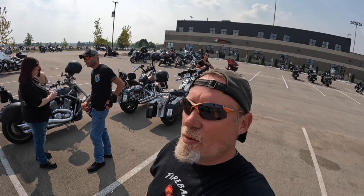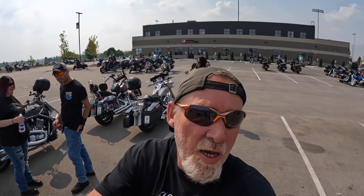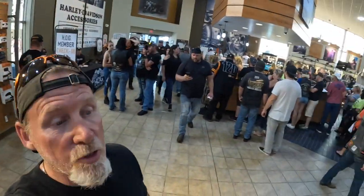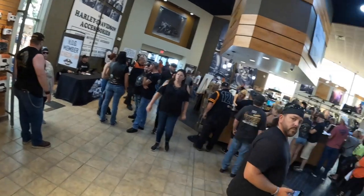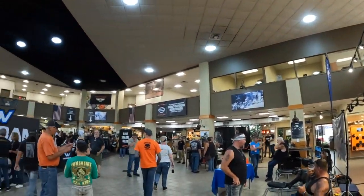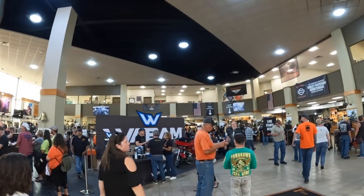Get our little card stamped, and then we've got two left, and we don't have that much time left, so we're gonna have to hurry. All right, guys, we're at Wisconsin Harley Davidson inside the dealership. It's not a madhouse like every other place, but see, they got offices up top. Looks like that's all that's up top.